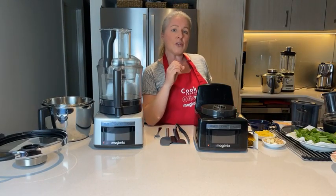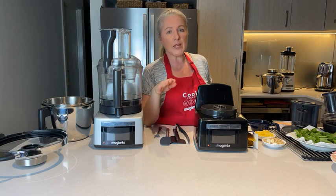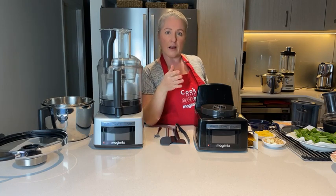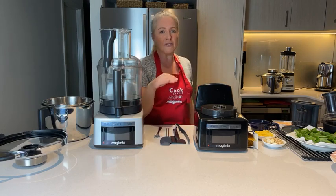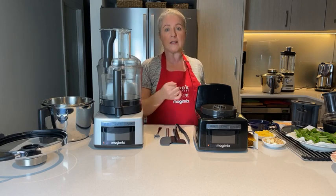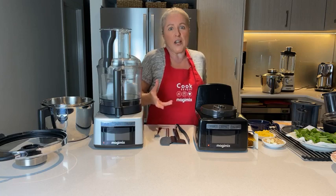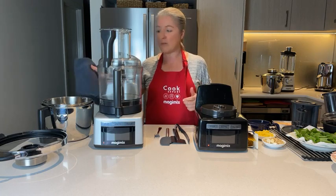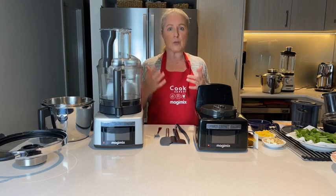However, if you're going to do this as a summer salad and you don't have time to roast tomatoes, just put in your cherry tomatoes and cut them in half. This is not the standard, this is not what you have to do, it's just an idea. I have tried this a number of ways, as a cold salad, as a hot salad, and it's an opportunity for you to change it however you like. That's what we love about what we do, that we can change things to what we like or don't like.